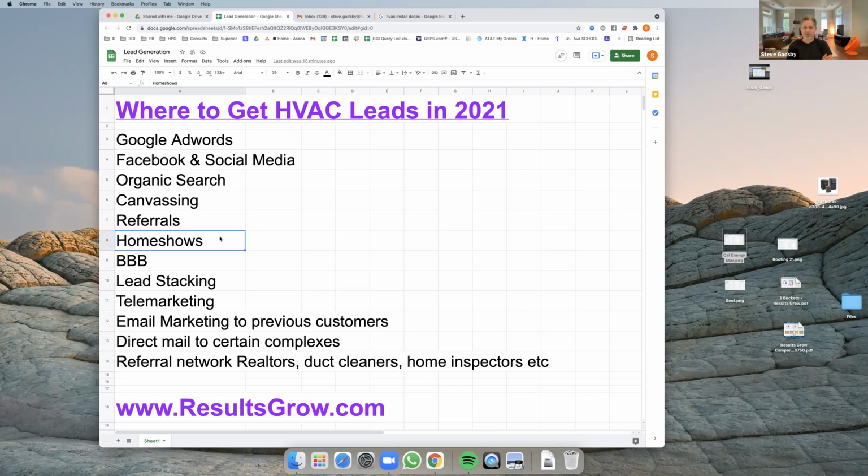So the whole game is, what's the highest volume of least expensive leads that you can possibly drive? All of these things contribute, but some of them are going to contribute a heck of a lot more. So referral networks, it's just good to know a bunch of people: realtors, duct cleaners, home inspectors, all these people can contribute to your lead volume. You can throw them back little incentives and stuff like that. That probably helps grease the wheels a little bit. But all these things help.